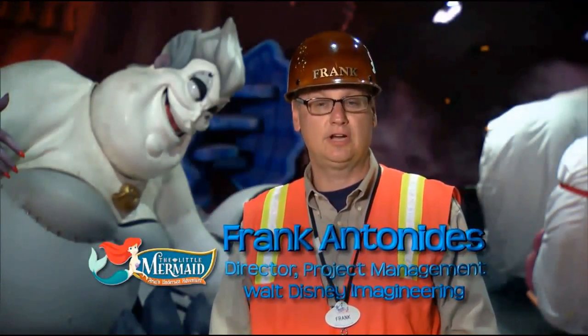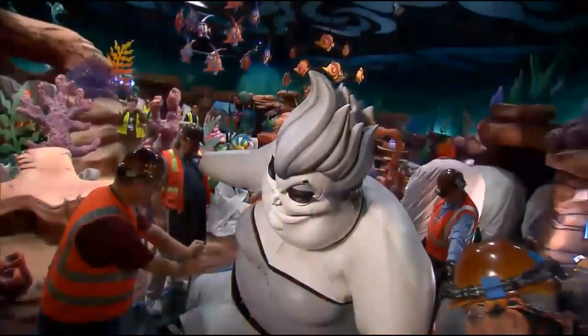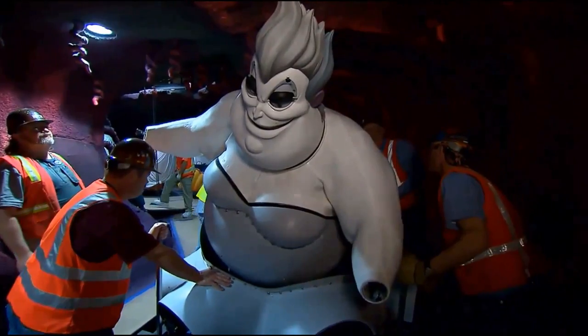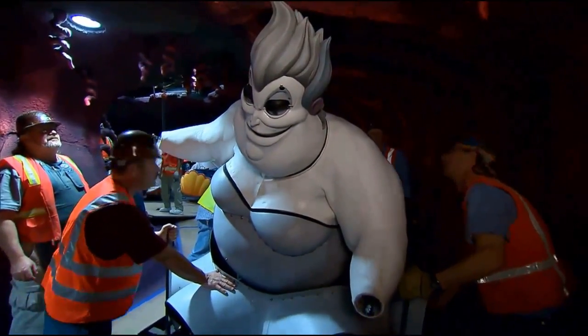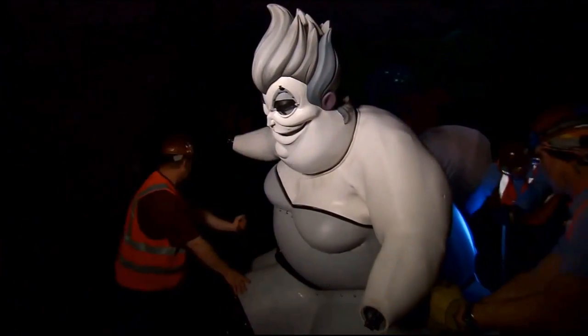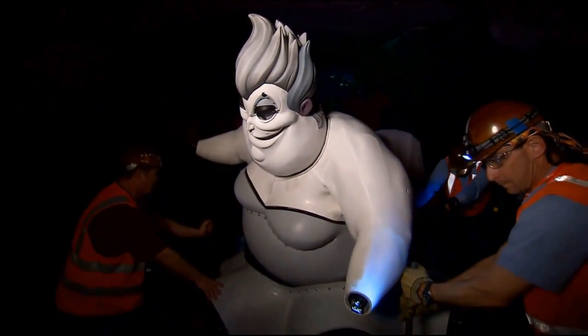Ursula has arrived. Hi, I'm Frank Antonides, Director of Project Management with Walt Disney Imagineering. We're here in the Little Mermaid attraction, where it's a very exciting day for us. The Ursula figure has arrived and has been situated in her lair here in the attraction. While we have a lot of work to do in order to get her ready to show our guests, we want to share a little bit of the magic with you back at our production facility in North Hollywood.